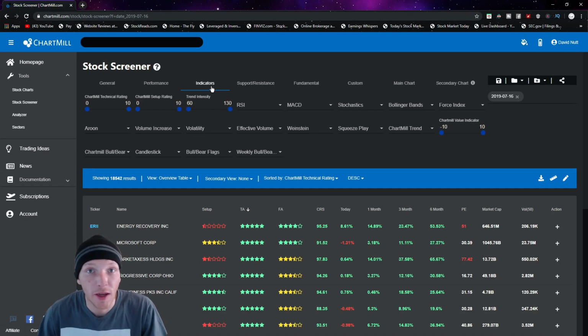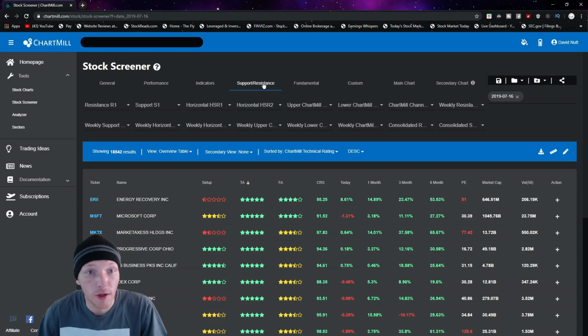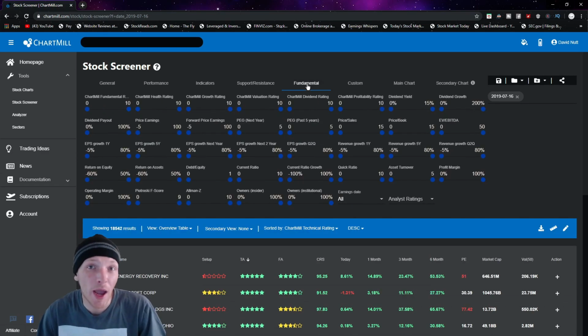If you have a favorite indicator or chart overlay that you like to use, you can select it with the ChartMill screener and look at all the stocks that fit your criteria that you like to trade with your trading strategy. The next category is support and resistance, and then they also have a fundamental screener as well. You can look at dividend growth, dividend yield, price earnings, dividend payout, return on asset. You could really get into it and tweak with all these fundamental settings. That's what's really great about this platform.